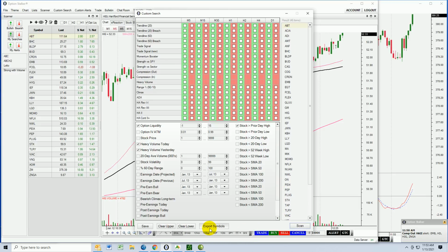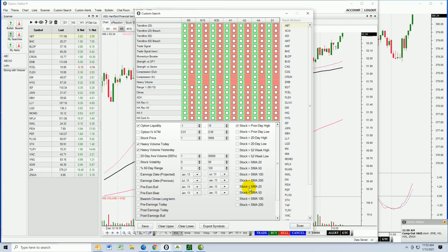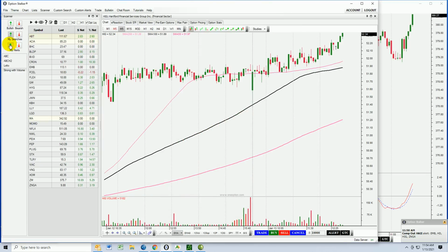All right, now I'm going to click export symbols. I'm going to export all these, and it's going to ask me, where would you like to export them to? Well, I'd like to export them to this compression out HA2 search. And so now I am going to get custom alerts every time that those conditions are met.